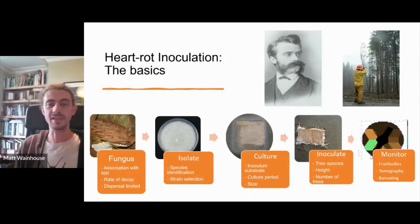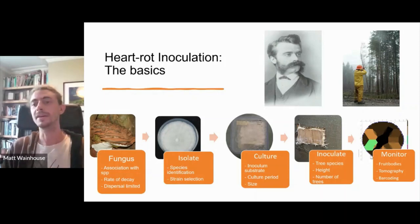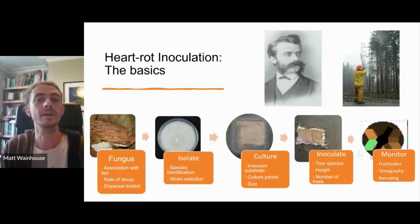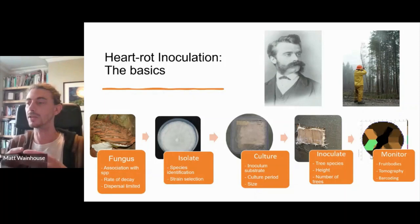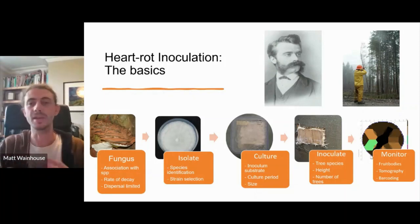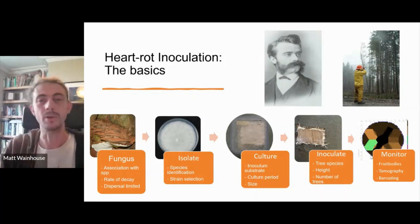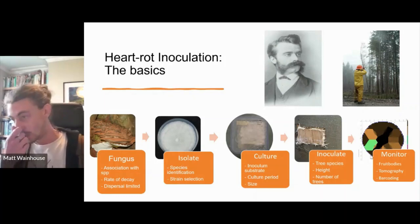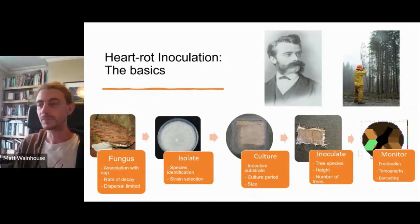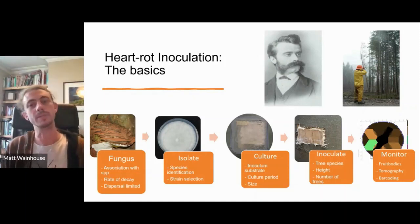The process itself is deceptively simple, perhaps. You take your fungus, you isolate that fungus, you culture it on your inoculum. You take your inoculum out to the woods, you cut a hole in your tree, shove it in, and then, as with any good conservation intervention, you do the monitoring afterwards to see whether it's working. Now, the devil is in the detail. So yes, a simple process, but actually coming up with a protocol is perhaps a little bit more challenging.